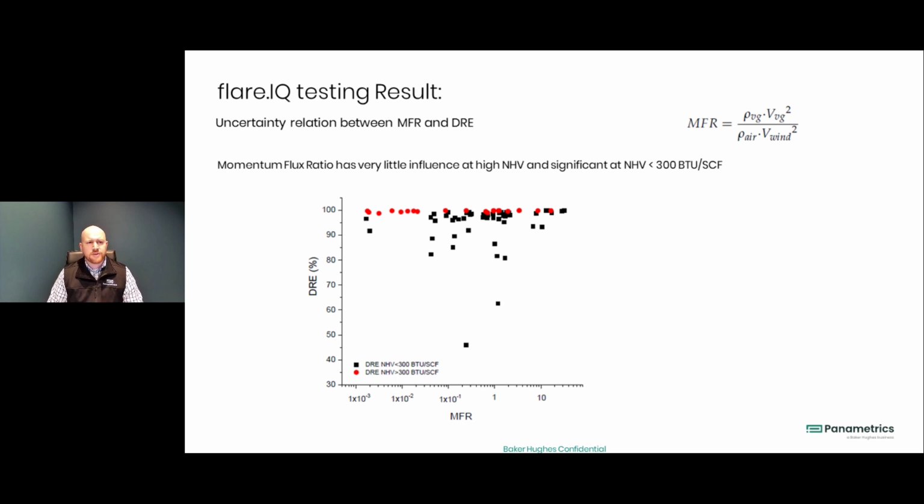Our team also dove deeper into understanding the relationship between the momentum flux ratio, or the MFR, for different net heating value gas combinations. This parameter accounts for a crosswind effect on the flare tip velocity that can cause the flame to lie down or appear as what some call a lazy flame. From looking at the equation that you see on the top right, we can see that a small MFR is due to higher wind and lower tip velocities. For flares with more energetic gases, the MFR has very little impact. However, for flares that have an NHV below 300, this can have a significant impact on the efficiency of the flare.